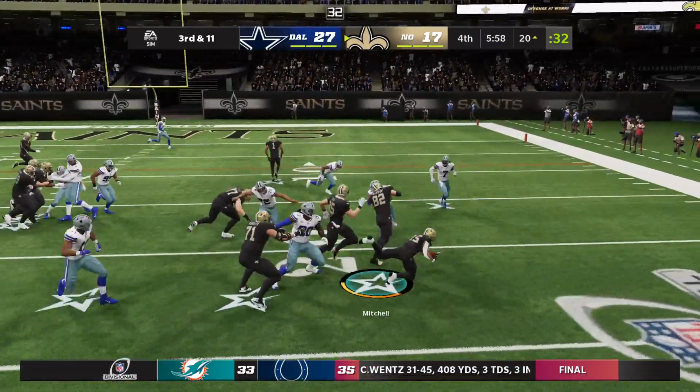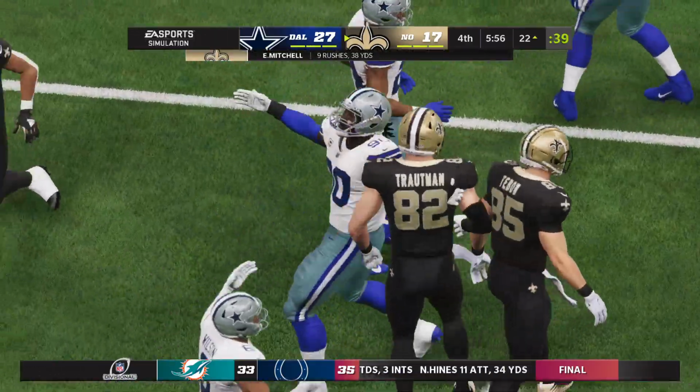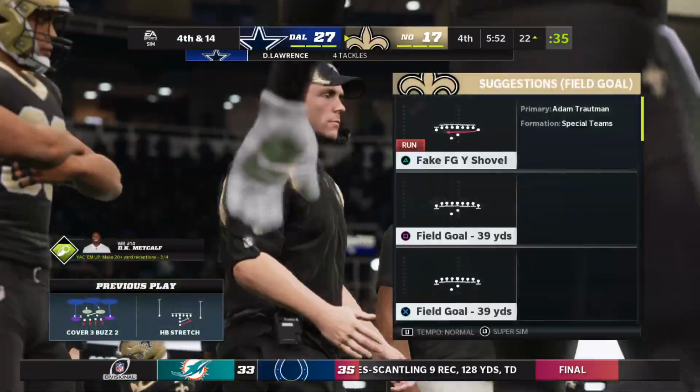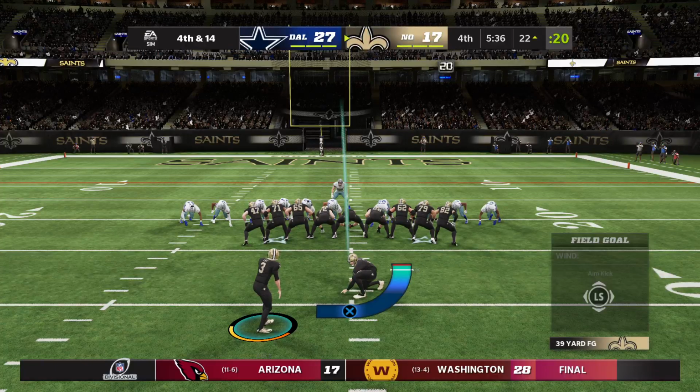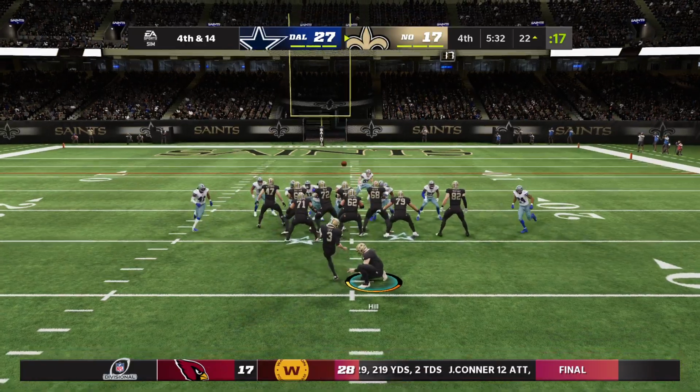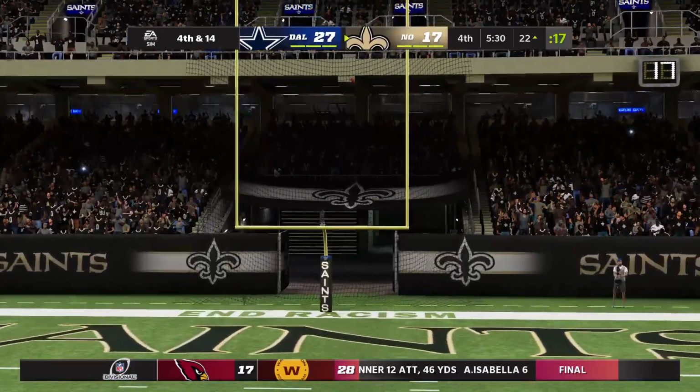On third down, Mitchell. A 3-yard loss, fourth down now. And they have just not been able to block him at all throughout this game. Seems like every other play, he's doing something in the backfield. Already got two sacks, and now here's a tackle behind the line.